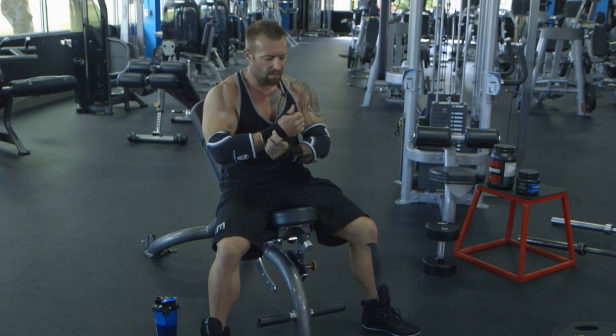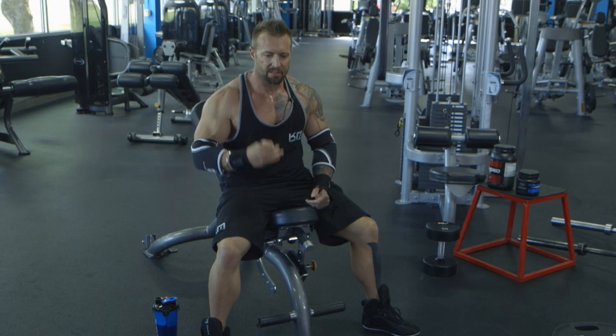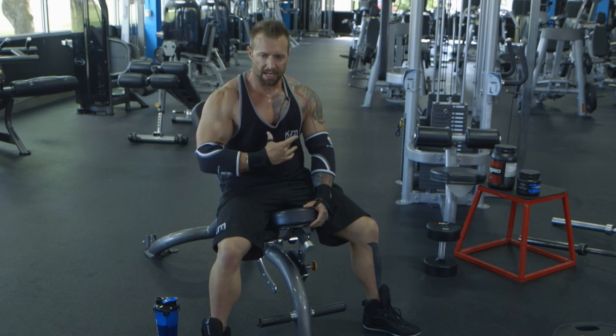Last set, best set, and this superset. So you'll notice doing this superset now, I'm targeting my upper pecs and lower pecs. As my upper pecs are recovering, my lower pecs are getting targeted.